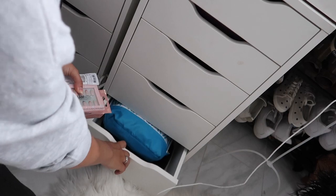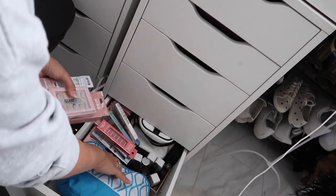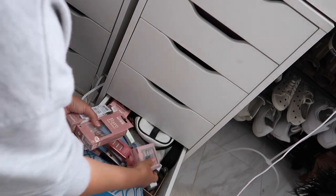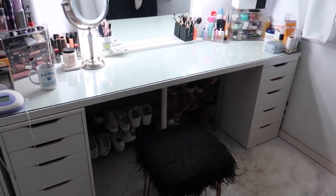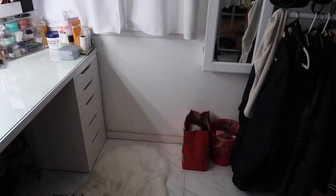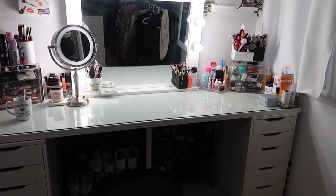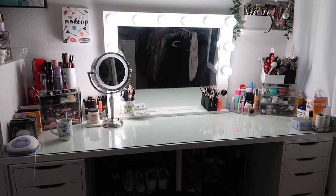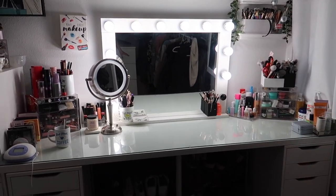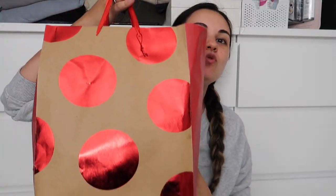And then at the way bottom here, this is where I put all my nail supplies. This drawer is extremely unorganized. So I finally have everything cleared out and unpacked. It's looking a lot less cluttered in here. I know I have a lot of stuff, but I'm definitely gonna have to do another declutter. But I'm gonna save that for another day because that is a whole nother can of worms that I'm not ready to open yet. So I have a huge bag of empties that I wanted to talk about.